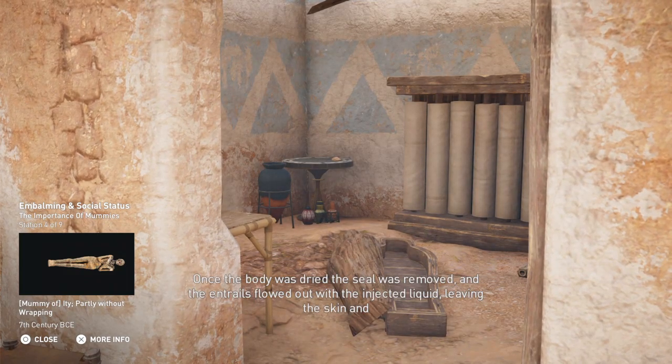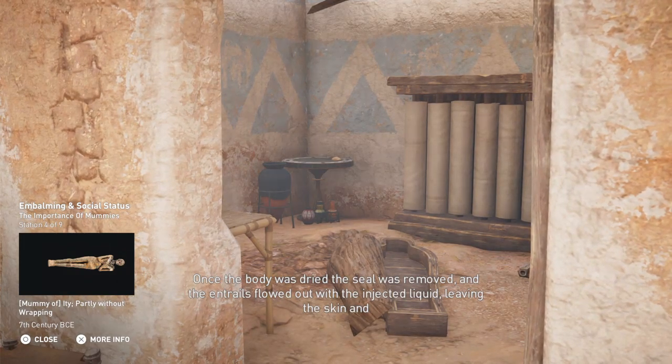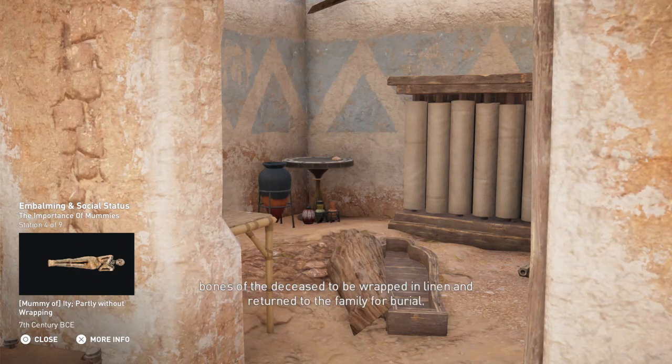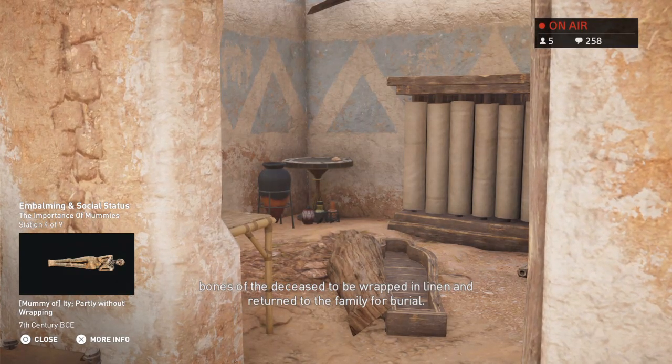Once the body was dried, the seal was removed, and the entrails flowed out with the injected liquid, leaving the skin and bones of the deceased to be wrapped in linen and returned to the family for burial.